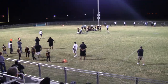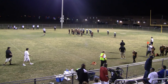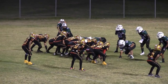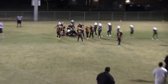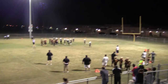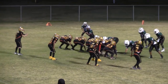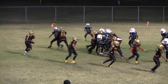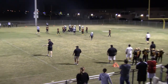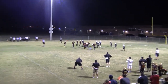Fourth down. This is the beginning of the fourth quarter. It's fourth and 4 on the Jets 25. Looks like they're calling it on the defense. Offsides. First and 10 on the 20 of the Jets. Second down. Second and about 7 on the Jets 16.